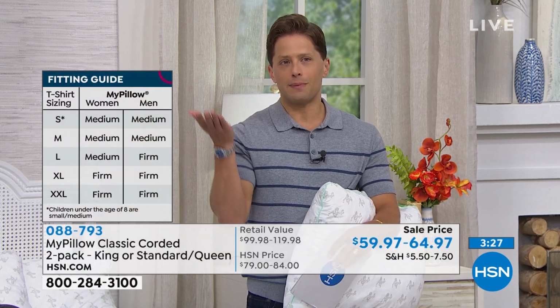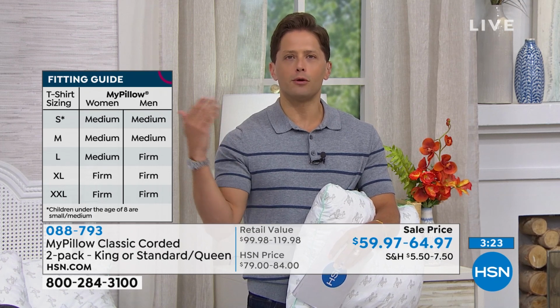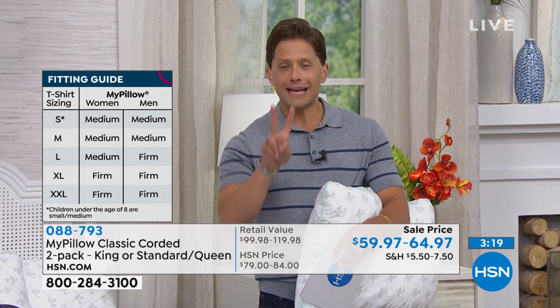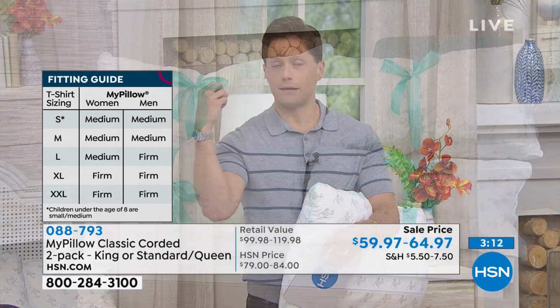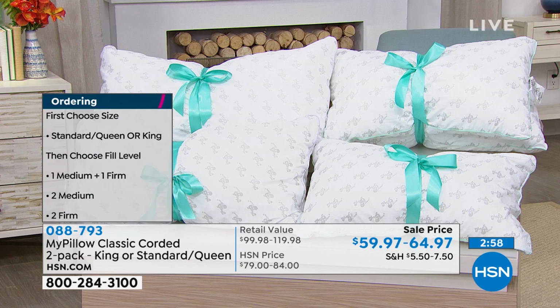And then you basically order by your t-shirt size. Now, Mike says, for the vast majority of you, if it's for a woman or a child, you're gonna order the medium fill. If it's for a man, you're gonna order the firm fill. But you're getting two today. There's two pillows coming home to you. So you choose. You can get two medium, you can get two firm, or you can get one of each. So if it's his and hers, you can get one of each, or if you just want to try the two different sizes. Now, they all come with the 10-year warranty. They're all machine washable. And the prices today.